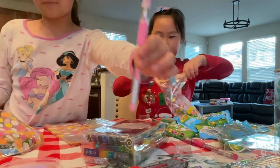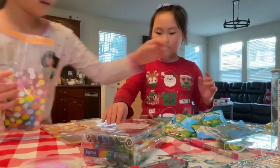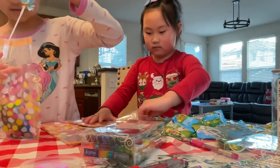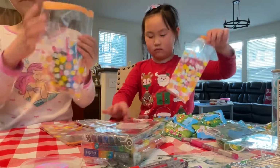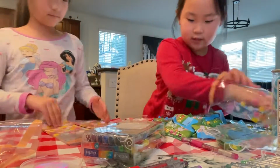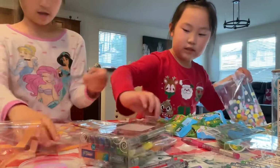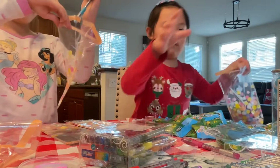I'm gonna do this pink color. I'm only doing Easter colors, by the way, guys. She's already done with one. We're not gonna tie them. If you're wondering, my dad's printing all the cards, like I said. I'm gonna do blue because it's also Easter color. This one's gonna be for gallery.